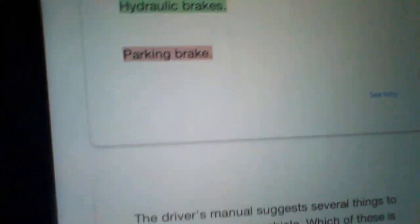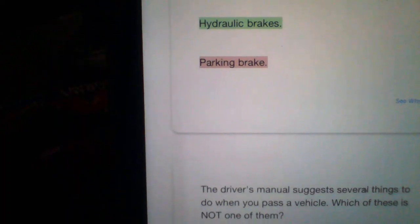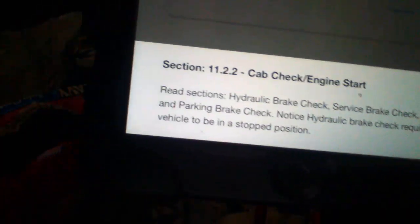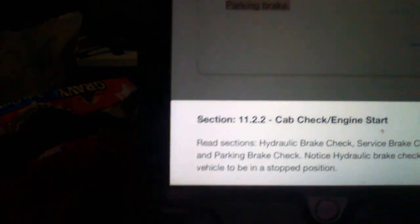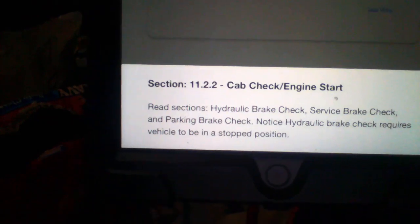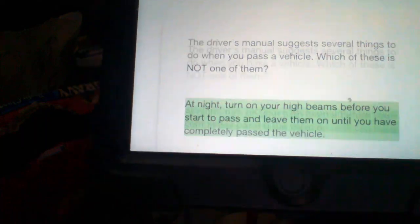The next one you got to work on is: which of these should be tested while the vehicle is stopped? You said the parking brake. That's incorrect. The correct answer was hydraulic brakes. Read the sections hydraulic brake check, service brake check, and parking brake check. Notice the hydraulic brake check requires the vehicle to be stopped in the stop position.